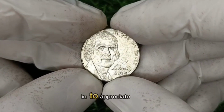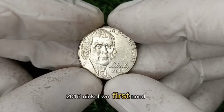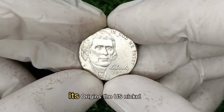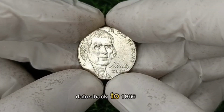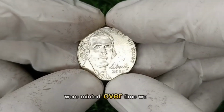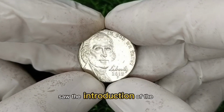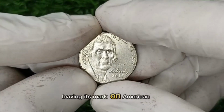Let's dive in. To appreciate the incredible value of the 2015 nickel, we first need to understand its origins. The U.S. nickel has a rich history that dates back to 1866, when the first shield nickels were minted. Over time, we saw the introduction of the Liberty Head and Buffalo nickels, each leaving its mark on American coinage.